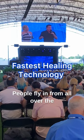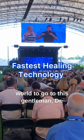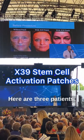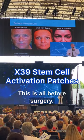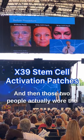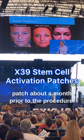People fly in from all over the world to go to this gentleman, Dr. Adam Scheiner. There are three patients. This is all before surgery. The one on the left for you, without the patch, and then those two people actually wore the patch about a month prior to the procedure.